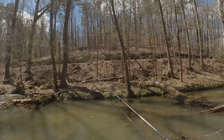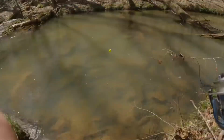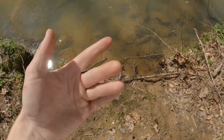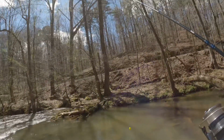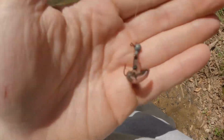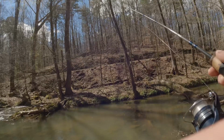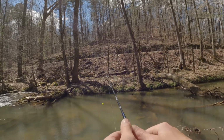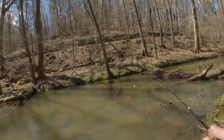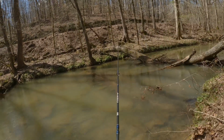So I'm out here on this little creek, and I'm trying to catch a certain species of fish called a longear sunfish. They stay a lot near these rocks, and I just got a little jig head with a little cork and with some worm on it. So hopefully I can get on a couple of these. They are really pretty fish, and they're even prettier the first days of spring.